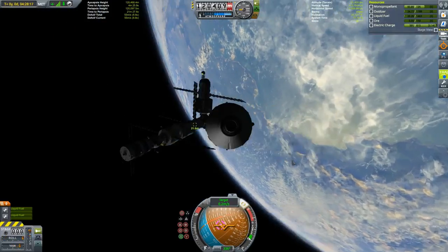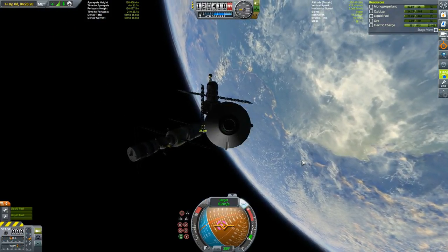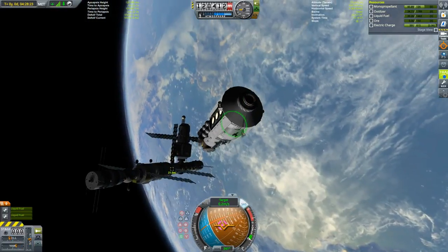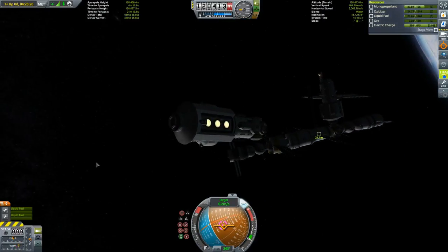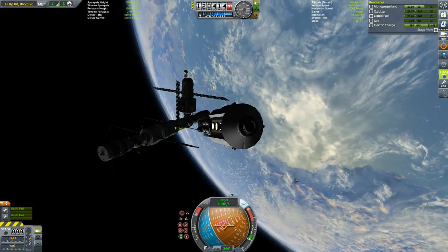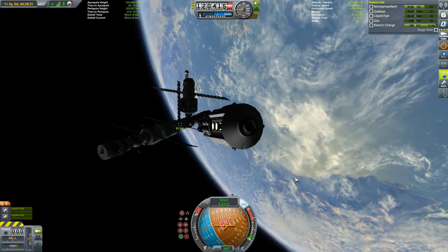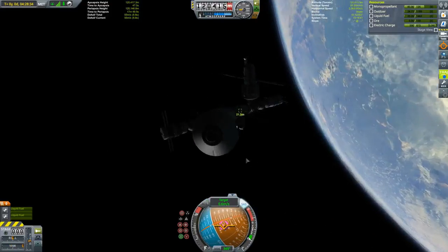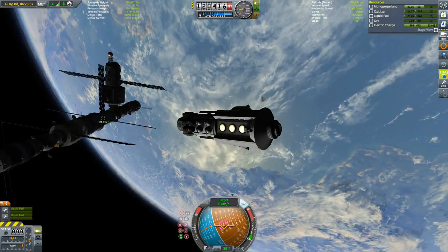Okay, maybe this is not a good idea to turn it like this yet. Just don't hit any solar panels, and it seems that we're still drifting past. That's good. Okay, activate the RCS system again and turn it back off. You'll have to turn on, off, on, off, on, off, otherwise it keeps burning.